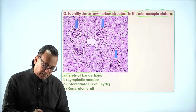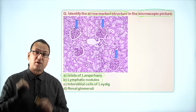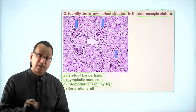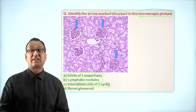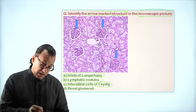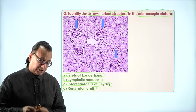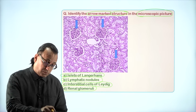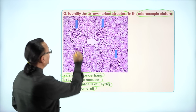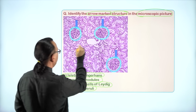Islet of Langerhans, that is the endocrine portion of pancreas, or lymphatic nodule, lot of blue dots, the lymphocytes, and interstitial cells of Leydig, that is, in the testis, the seminiferous tubule, the Leydig cells giving testosterone hormone, and renal glomeruli. So, as I understand, most of the students have mentioned this was actually a diagram which belongs to, these arrow marks basically, and they are nothing but the renal glomeruli.